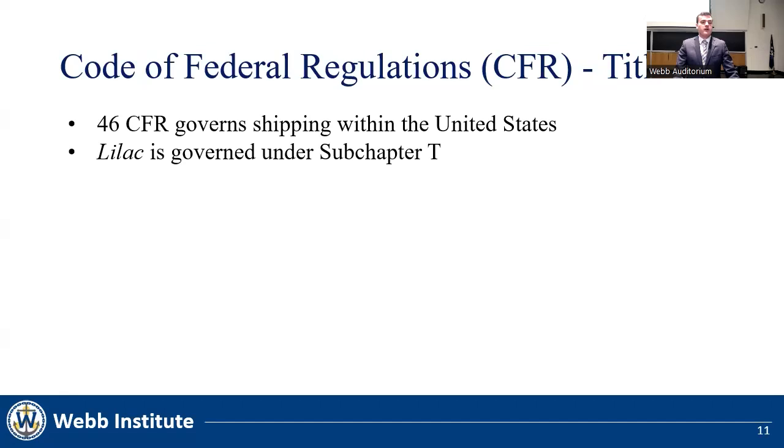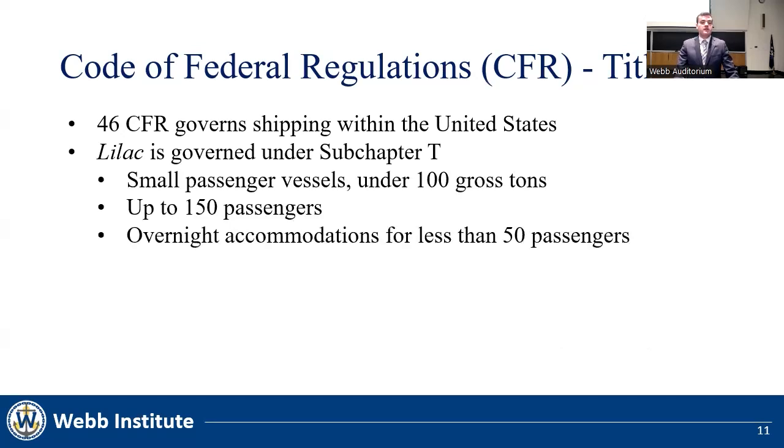The Code of Federal Regulations, Title 46, governs shipping within the United States. For the purposes of our thesis, Lilac is governed under Subchapter T, which means she will be designed to the standards of a small passenger vessel under 100 gross tons. She will hold up to 150 passengers, and she'll have overnight accommodations for less than 50 passengers.